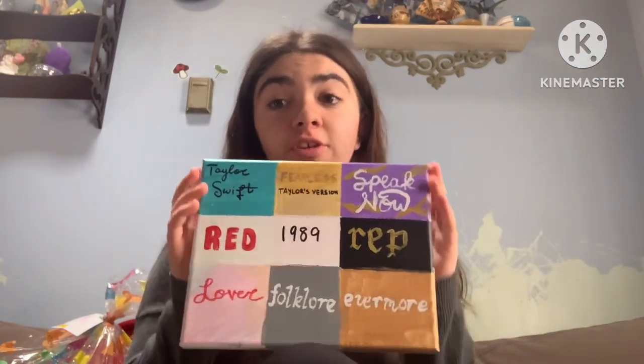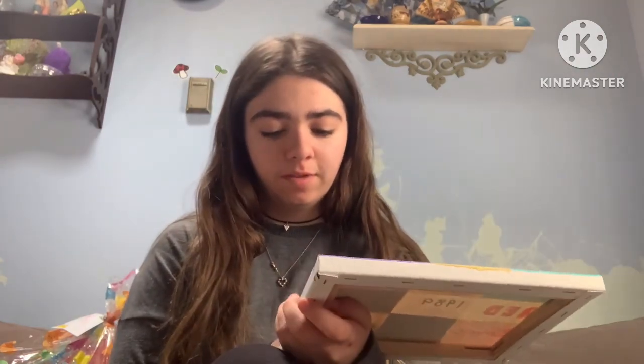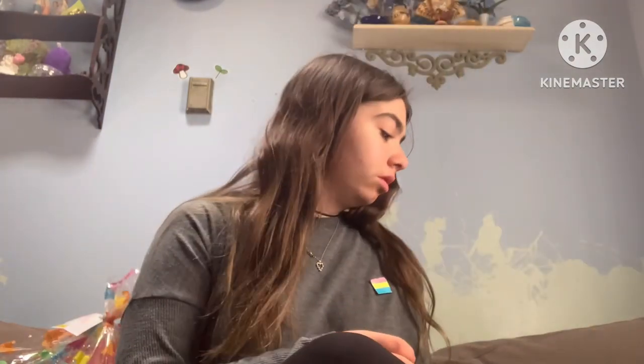And I also have this other painting too. I just made this yesterday and I was able to finish it. This is the painting I was talking about in my previous video, the Night in My Life vlog that I made on Star Wars Day. And this is some of Taylor Swift's albums. There's also a drawing in the drawing book that I made, too.